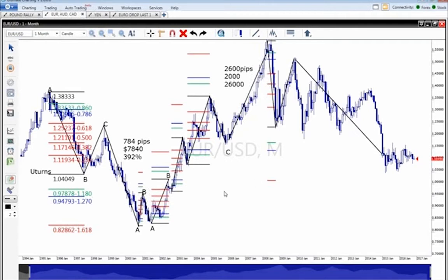A, B, C, D, uptrend, downtrend, presidential elections, internet bubbles, worldwide financial calamities, prime ministers, recessions, booms, busts, hurricanes, floods. This is 20 years on the euro. And it works every time? That's what I'm telling you. So this is what you have to know is the foundation of everything we do here.